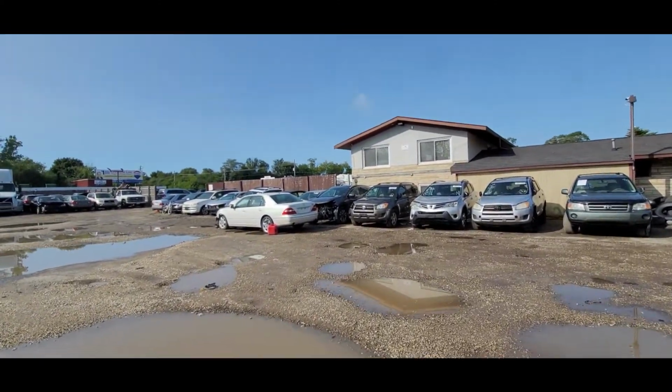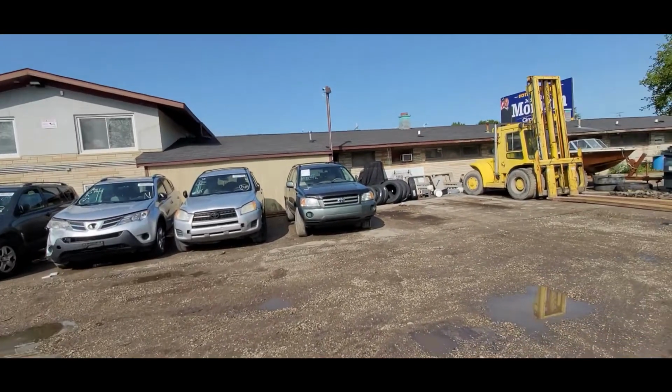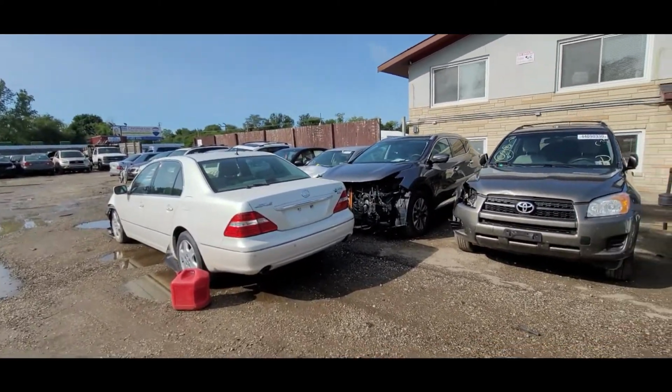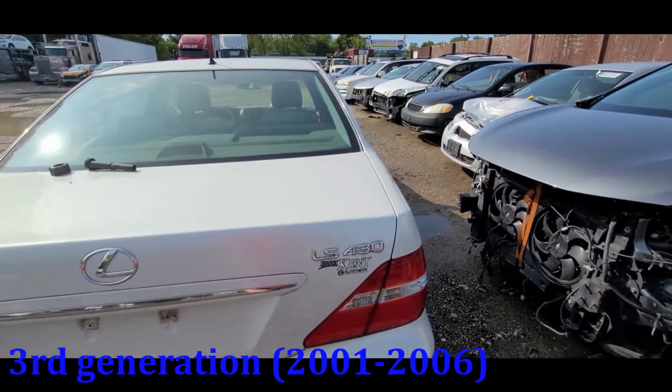Well, look, there's this Lexus out here that's not totally buried in mud, and then there's some of these beauties right here, but as you can see, they're all Japanese. So what's up with that? I don't know. All right, so what do we have here? Lexus LS 430 from Kentucky.